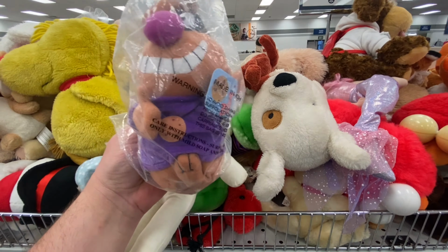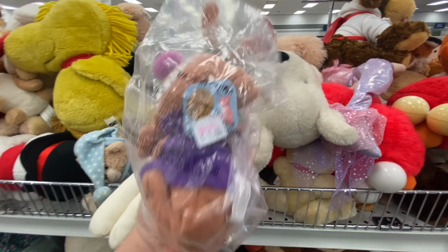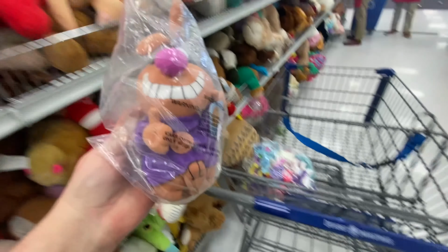Cookie Crisp. Here we go. I found a Breakfast Pal Cookie Crisp plush here. It was $1. I decided to get it, and I should be able to get about $5 to $6 plus shipping on it.